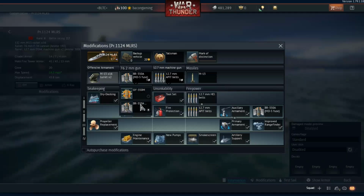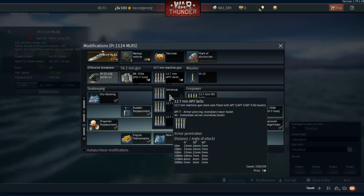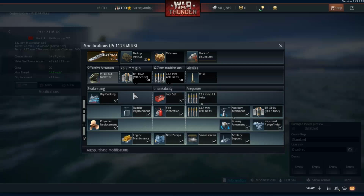And you have two types of rounds for that. Missiles are the M13 missiles. And then for the machine gun, you have the other types of shells as well. And other than that, it's all the basic stuff.